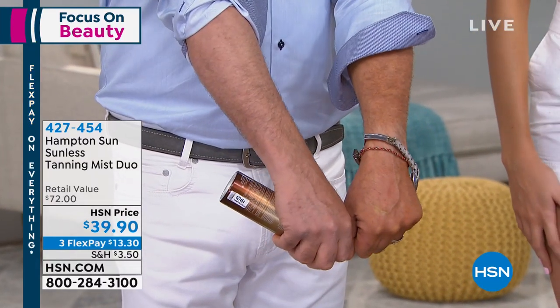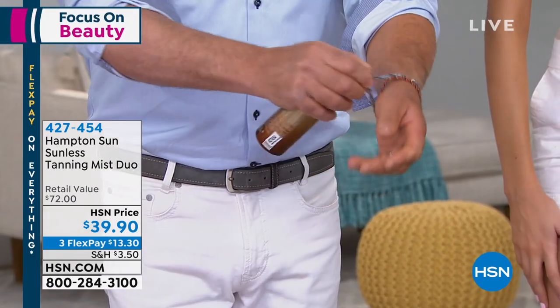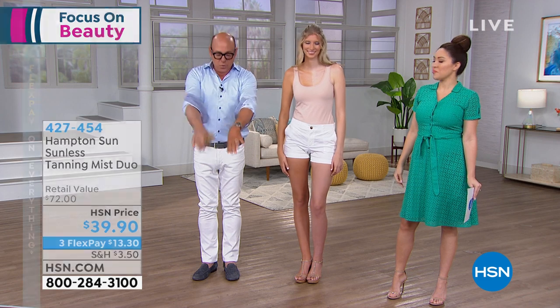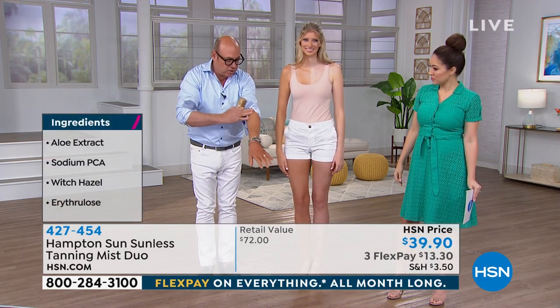Well, when you were talking about the before arm, think about the fact that it's moisturizing on the one that you've sprayed on. It's doing good things for your skin. It has sodium PCA. We don't use any alcohol. Witch hazel. It has the erythritol. It's very, very hydrating, very moisturizing. You will see, my arm is so scaly and dry, and this side is so moisturized.